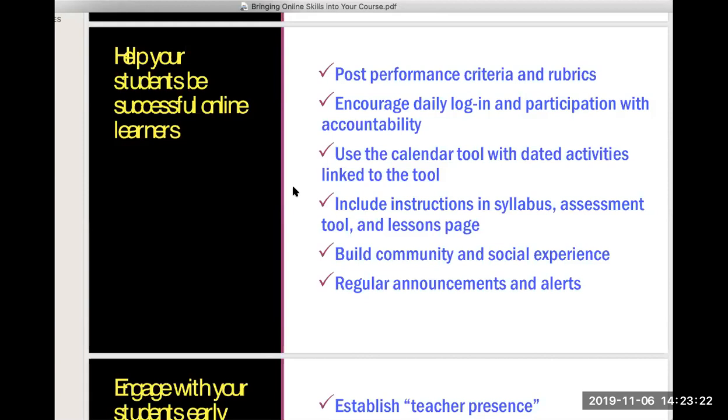Include instructions not only in the syllabus but in the assessment tool and the lesson page. You shouldn't make your students go look for their instructions, like only put them in assignments or only put them in the forums. They should be where the students need to see them. Use regular announcements and alerts to keep students involved and engaged in your course. This will really help with their engagement and feeling like they're part of the community, because ultimately we're building community here and we're building students' investment in what's happening.